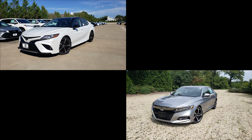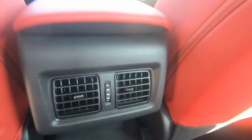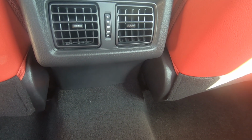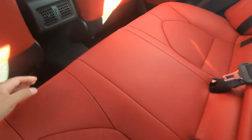Number 4, features. Now both cars are pretty comparable in this department, although they both lack some critical things. One thing that's very odd about a Camry being a family sedan is the fact that there are no ports of any kind in the second row, and that really surprised me when I reviewed it. There are no USB ports and not even a 12V outlet.